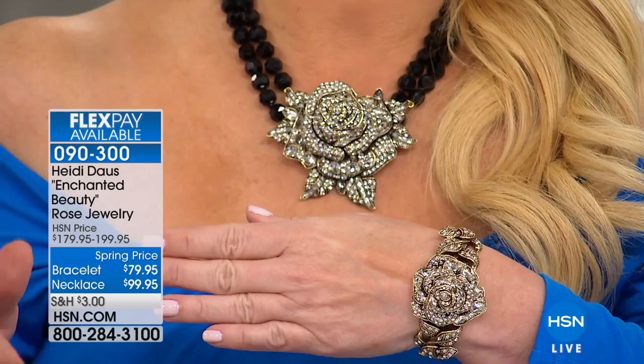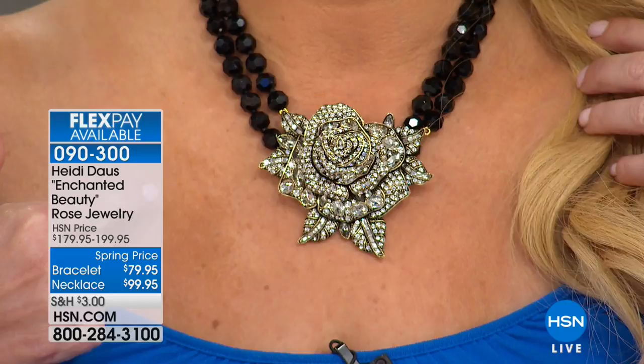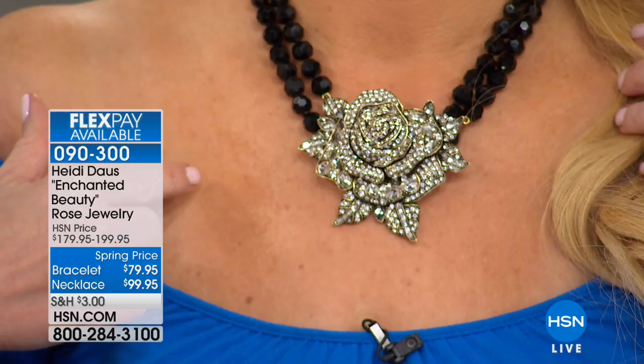Oh, and by the way, the icing on the cake is it's $100 off. That never hurts. Never hurts. Oh my goodness, girls. That is the prettiest rose. I've made a lot of blooms in my day, but that's the prettiest rose we ever made.